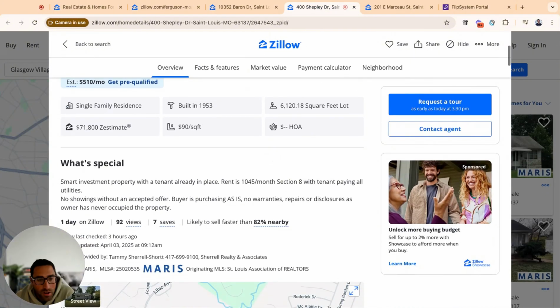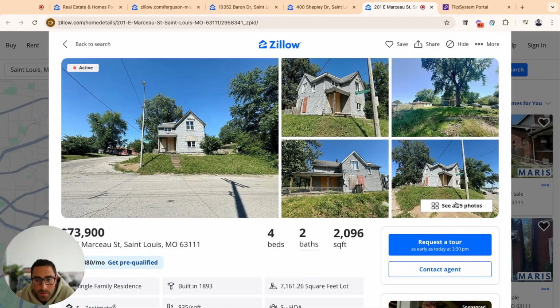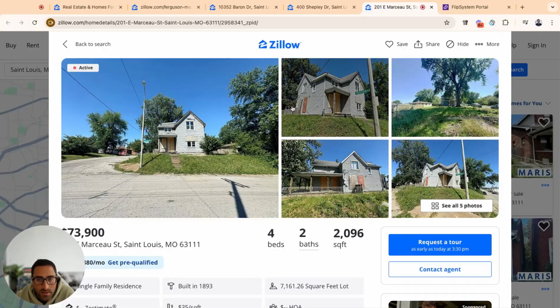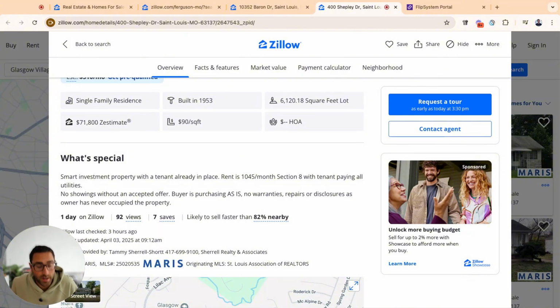We got one for 77,000 bucks, rent 1450 with Section 8 with tenant paying all utilities. Okay, I wonder how much the Section 8 department pays. This one looks like it needs some renovation, so I'm probably going to skip on that one. Cool. So just from a quick initial search, we got three deals to kind of look at and analyze.